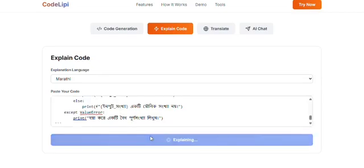Now we will click on Explain Code. It will instantly understand the Bengali code and it will explain in Marathi so that anyone from a different region can easily learn from it. This breaks the language barrier in programming as India is a very diverse country with hundreds of languages. So let's wait for it.